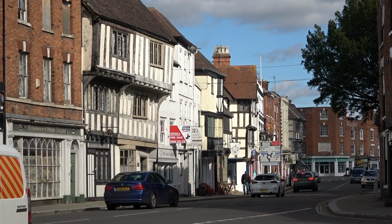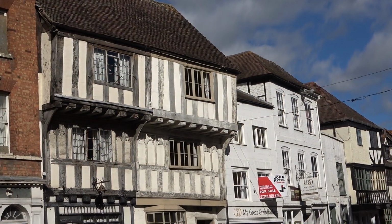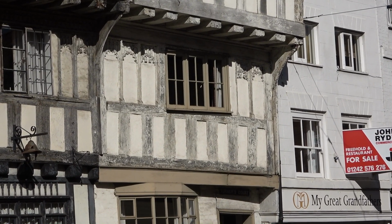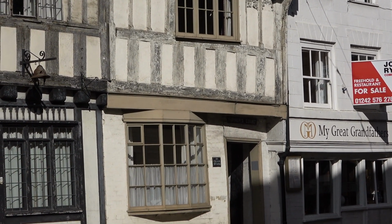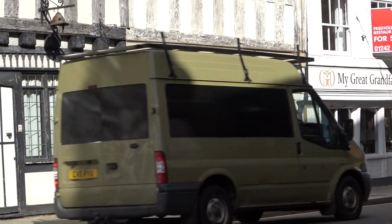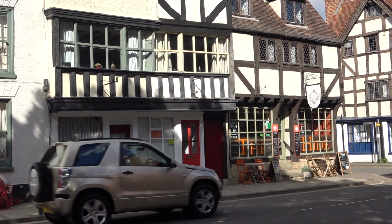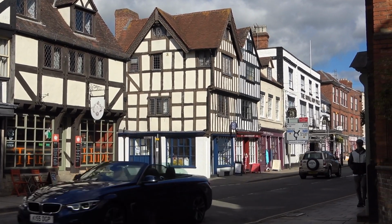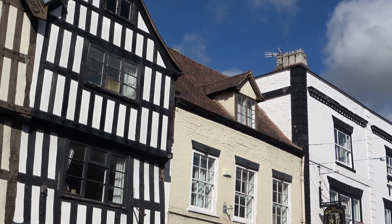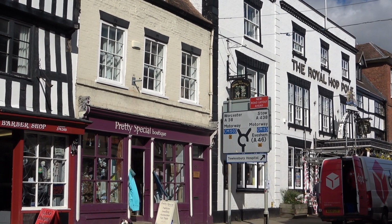Look at that view looking down there. All manner of building styles down there. And this is where they've cheated. Brought their frontage out level with the upstairs floor, gained a bit of extra space. To which is the Royal Hop Pole. Frequented by Dickens.